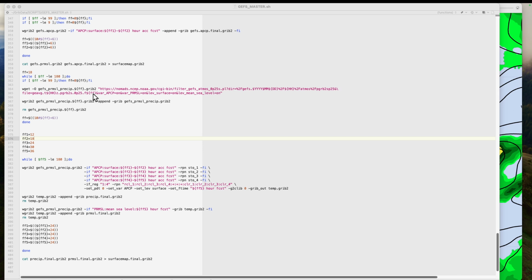That's what that is. And then the variables are precipitation, sea level pressure, and the levels are mean sea level and surface, okay? And then I say, after every time it downloads one of those, take that file and merge it into a file that doesn't have the forecast hour in it. We want to have one file with all the forecast hours. So append and grib means that it's going to put all those forecast hours in one file.